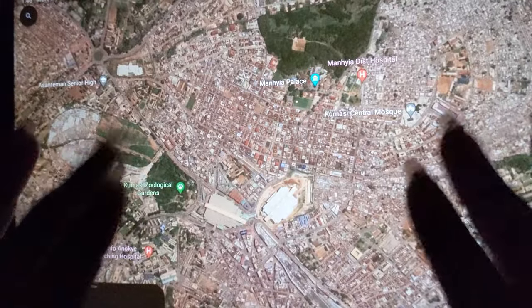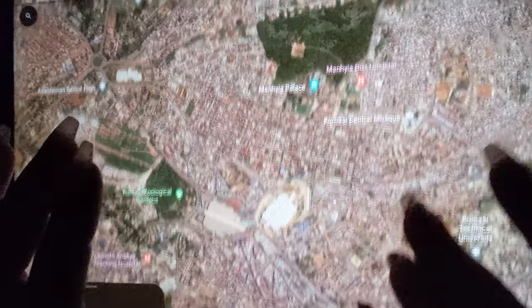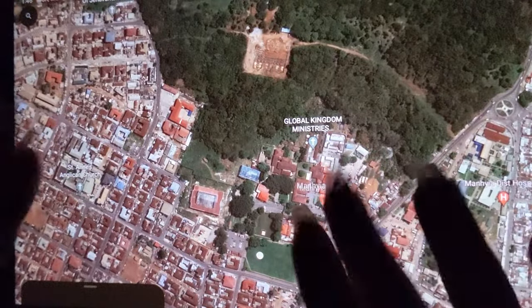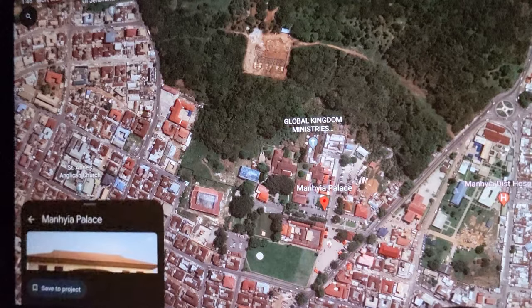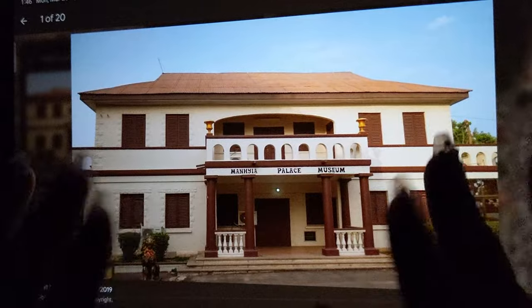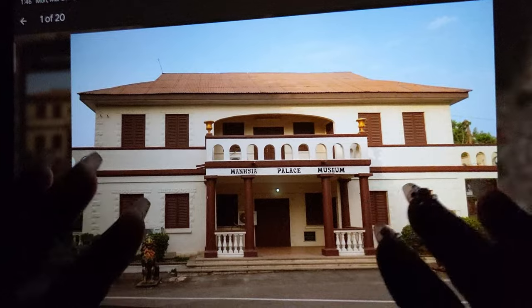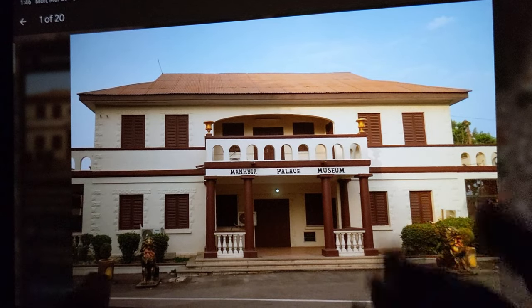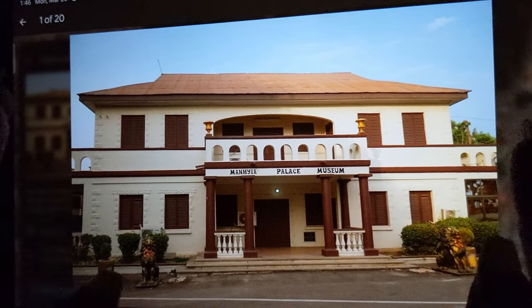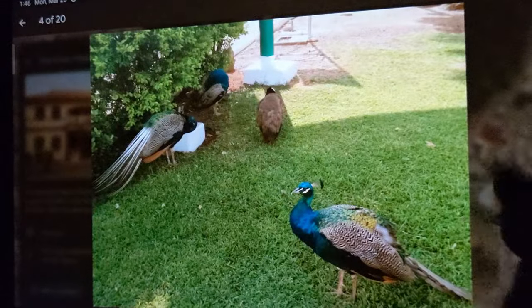But the only other really important thing that popped out on Google Earth, I'm sure there's many more sites to see, was Manhia Palace, which is the current palace of the Ashanti Haini. And most of it is a museum. And this structure was built by the British. From what I heard, I don't quote me on this, I heard a tour guide say this, that the British built this as like an apology to the Ashanti. Like, we're sorry, we messed up so bad, we built you a new palace. And now it's a neat museum.